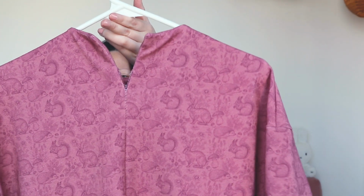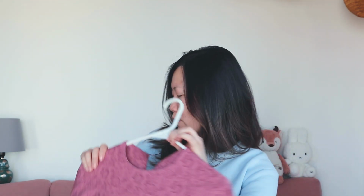I did have to open up the back neck a little bit, because how they originally intended for you to open it up is way too slim to get my head over it. So I'm not sure what's happening with the sizing of this particular pattern, if it's me, if it's it, but here we go, still a work in progress.